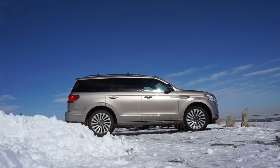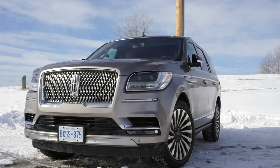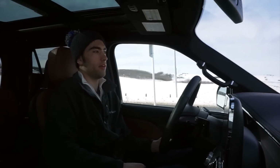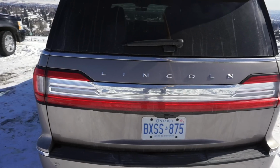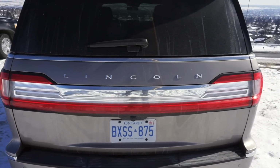And the front end, it's bold and stately, but I wouldn't go so far to say it's aggressive. The back end's probably the weakest part of the car in my opinion. There's just not too much happening back there. Just a light bar across the electric tailgate.